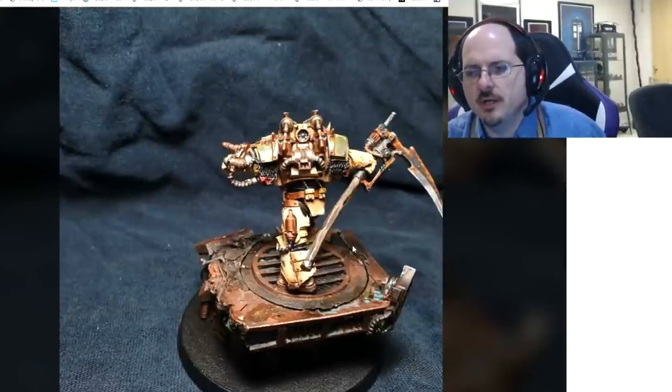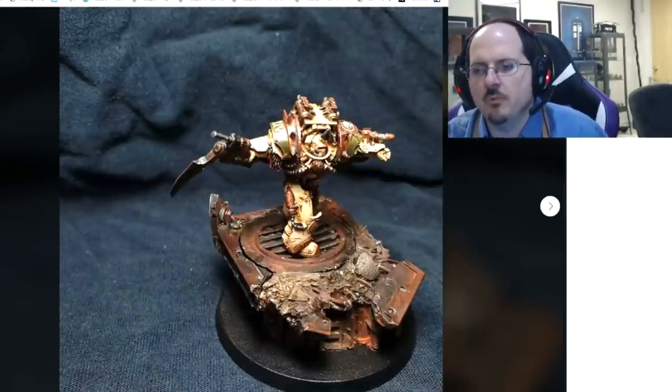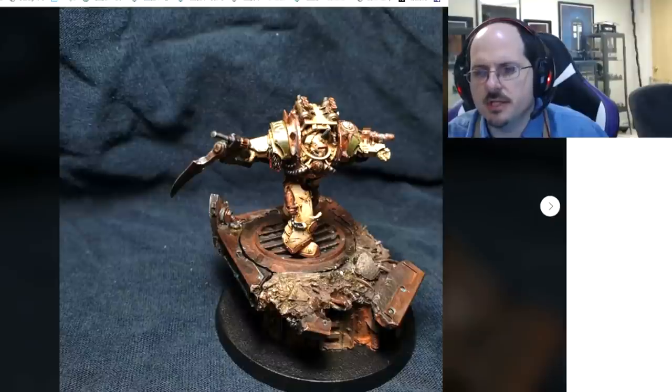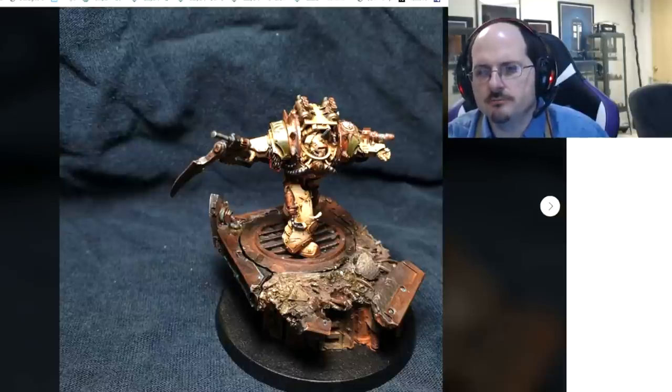of, I like the weathering. I think that looks really nice, this sort of old Death Guard type scheme with the rusts and the scratches. So I think that looks nice, but it doesn't carry through. So we have some weathering and stuff on the white, but it doesn't really carry through to the copper and to the green as much as I would like.